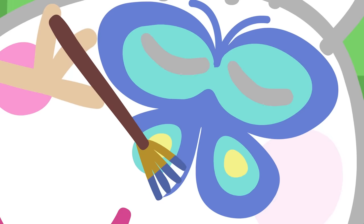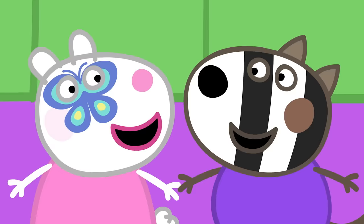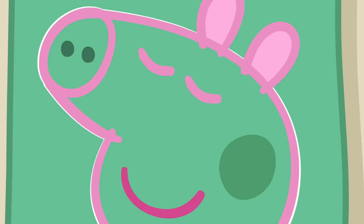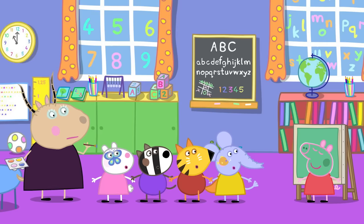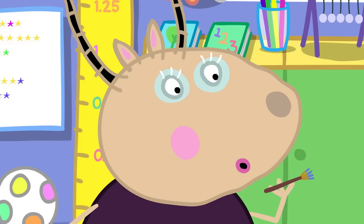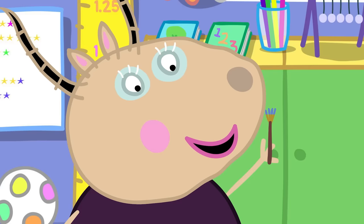Everyone is getting their face painted. Susie is a butterfly. Danny is a zebra. Freddie and Emily are a tiger and a fish. And Peppa is green. I'm green. Oh! That gives me a fantastic idea.